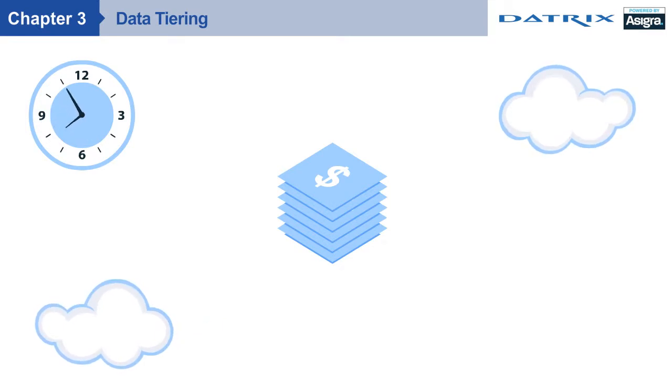Luckily, we can help, and our cloud backup experts will work with you to define data tiering policies and service levels that best fit your needs.